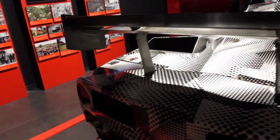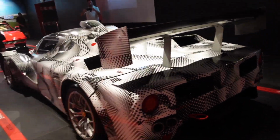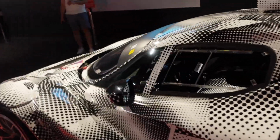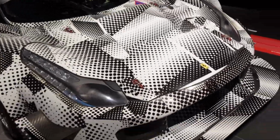Cool wrap that you can't see attached that much, like in a prototype car. Maybe it was the prototype for the LaFerrari or anything, or maybe for the coming Ferrari. Yeah, guys, I was right. This is the prototype of the LaFerrari. I read a bit about it. Quite cool to see it in person.